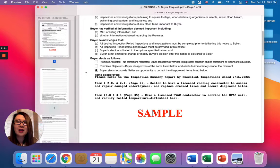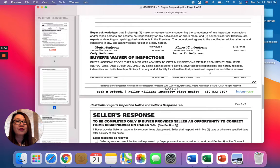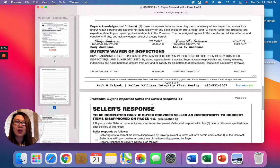Third option, if the buyer elects to provide the seller an opportunity to correct the disapproved items, then we will need to write out all the disapproved items that the buyer requests the seller to repair or replace. And we will say, please refer to the inspection report done by this company dated this date, and list the items that the buyer requests the seller to correct. The buyer will sign and we will send this BINSR to the listing agent, and in this case, we will have to wait for the seller's response. The seller has 5 days from the day they receive your notice to respond.